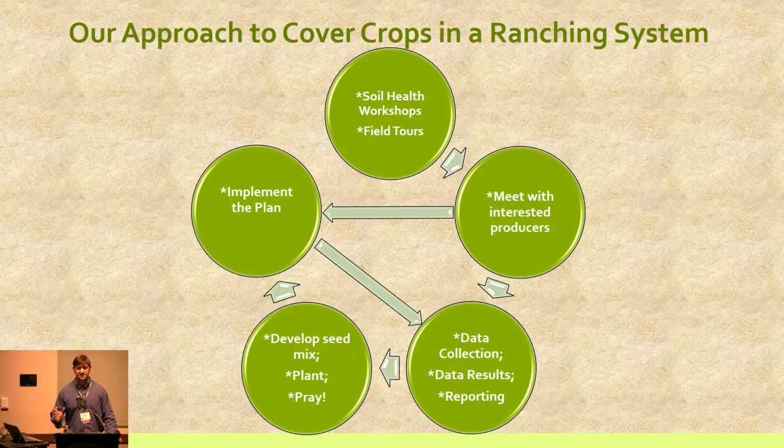So not just developing a seed mix and planting it and then forgetting about it. There's a plan that you've developed with the landowner, the producer, and that last important part is making sure that plan as a whole has been implemented.